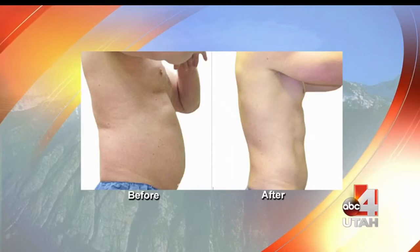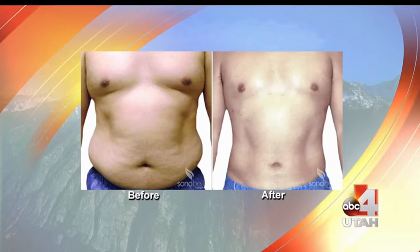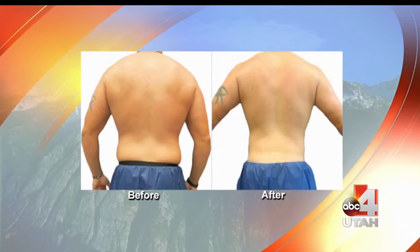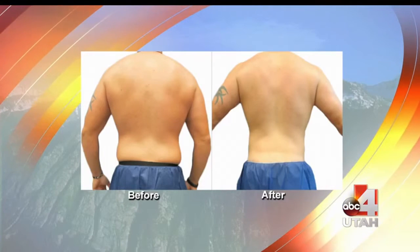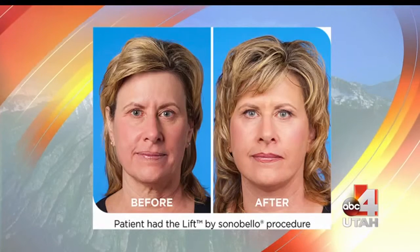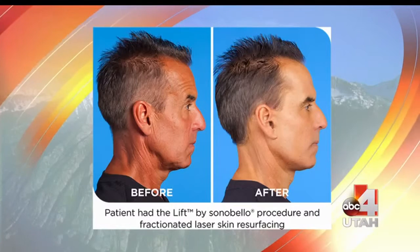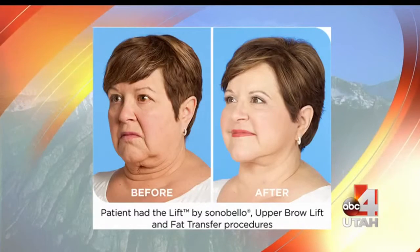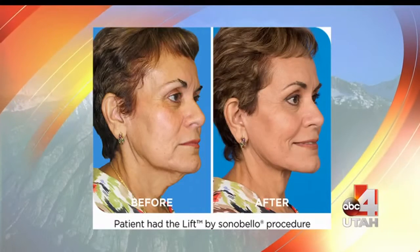What are some of the other body treatments you guys do at Sono Bello? So besides the body, which includes all the way from the neck to the ankles, we're also doing face as well. We're doing brow lifts, we're doing upper and lower eyelid surgery, as well as facelifts. Okay, that's something that a lot of people, I think, have questions about, is getting that upper eyelid done. When do you know if you should be going and getting this done? When do you feel like people should be coming in and making an appointment to talk about it?